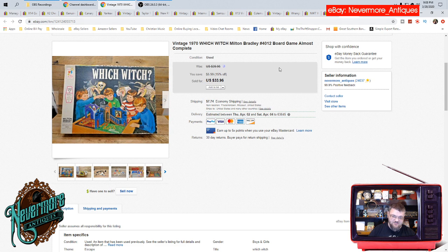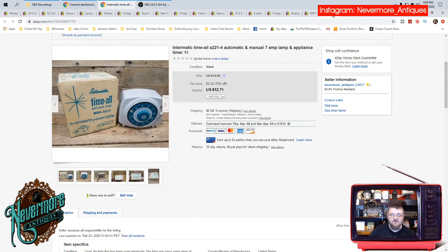This was pretty cool. I bought this at the auction for $3. It's called Which Way. We sold it for $33.96 with shipping on top. It wasn't complete, and it still sold for really good money. So if you're ever out and you see those old board games, pick them up because you can make some pretty decent money on them.